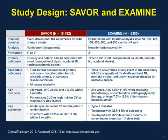Now, the difference here is the key inclusion. In SAVOR, 40 and older. In EXAMINE, 18 and older. The A1C was similar, within 6 months. And in SAVOR, pre-existing cardiovascular disease or high risk for cardiovascular disease or multiple cardiovascular risk factors. Actually, the pre-existing cardiovascular disease was 80% versus 20% of high risk. In EXAMINE, there were patients receiving monotherapy or combination, but they had an acute event.